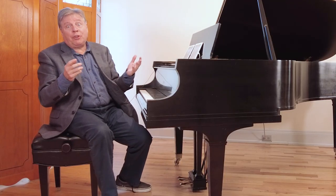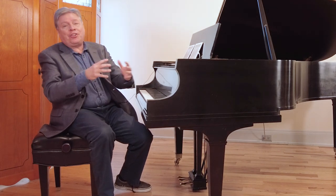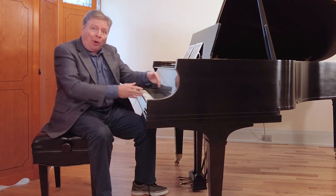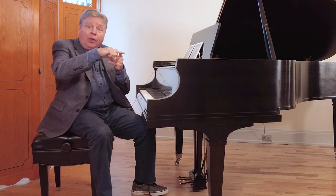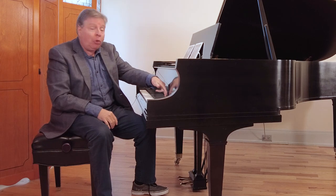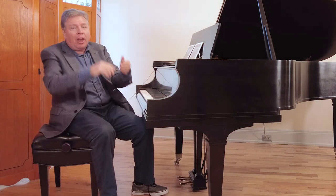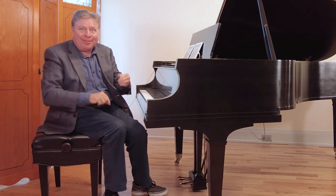So many levels of expression with the Renner action. And because it's a semi-concert grand, you get the full-length keys. Behind the fallboard, it's longer, so you're not so close to that center point. So you get more control over the action because when you're close to the fallboard playing black keys and between black keys, there's some motion there. You're not moving a tiny amount of key there.